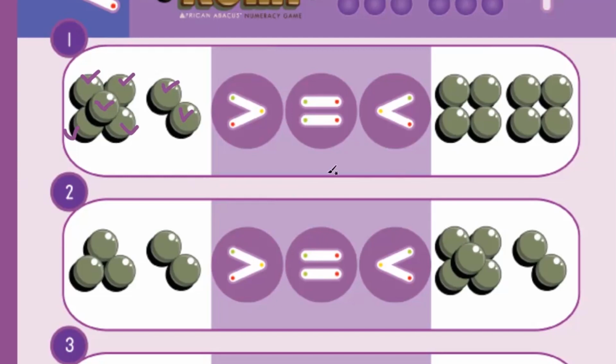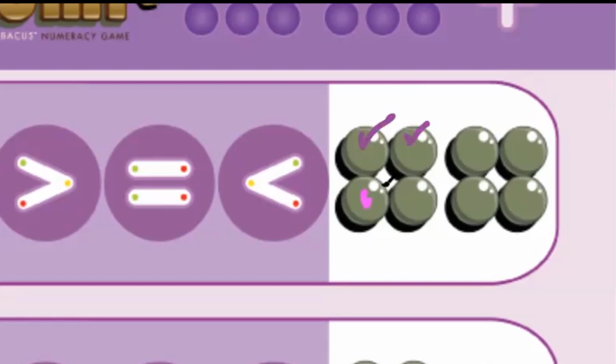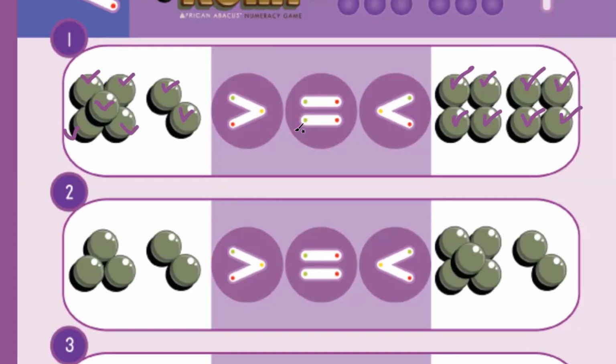Let's find out. So over here, how many baby Nile crocodile pellets do we have? 8. So we have 8 yum-yums. And why is that 8? Because it's 4 plus 4. So that's 1, 2, 3, 4, 5, 6, 7, 8. Wait a minute. So now the baby Nile crocodile has to determine which one is the most.